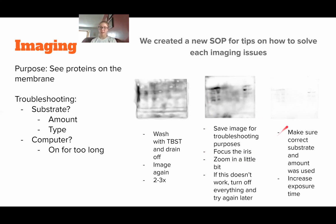And then on the far right, this is more of a substrate issue, excuse me, and where you'd either want to put more substrate because you're not getting a very dark banding, or change the substrate. Say you use pico for this, you may want to use femto in order to get a darker banding. And then another thing you could do is also increase the exposure time. So femto would be used for something like 120 seconds or more. So like example, 2 or more minutes.